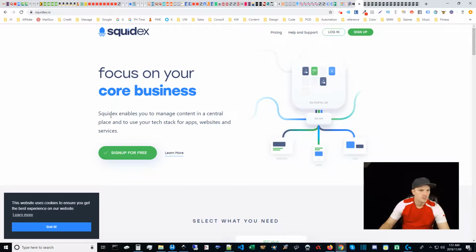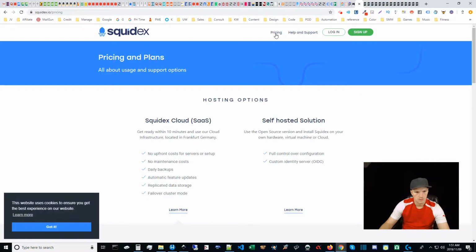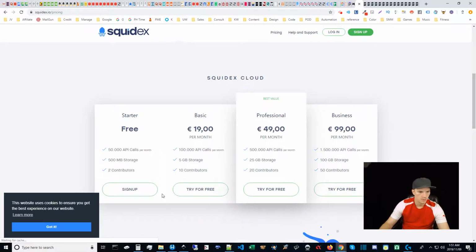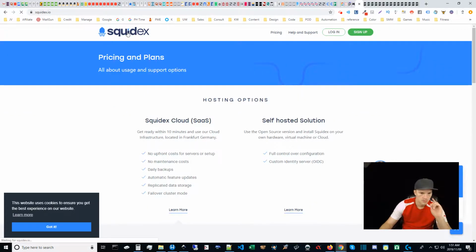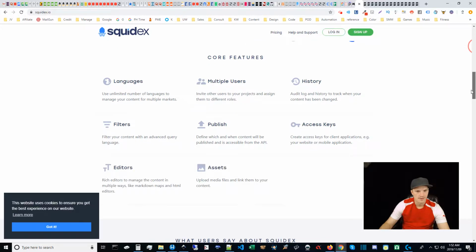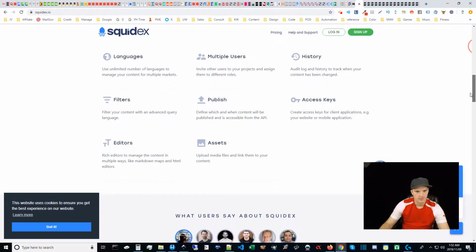Focus on your core business. Squidex enables you to manage content in a central place and use your tech stack for apps, websites, and services. Let's look at the pricing. Free. 50,000 API calls per month. A little bit of storage. What is this? This reminds me of Parabola when I see this right here. SQ API, portal database, apps, servers. Oh, that is really neat looking. Well, I gotta leave this tab open.